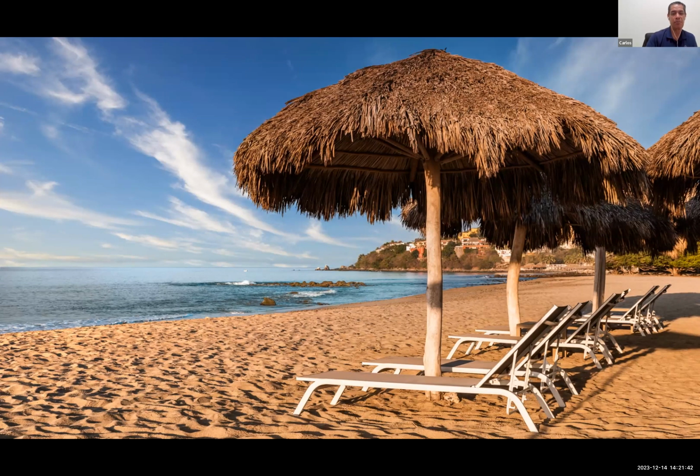The beach is absolutely amazing. Again, remember, it's well seasoned. Sometimes you can see the whales breaching in front of you.